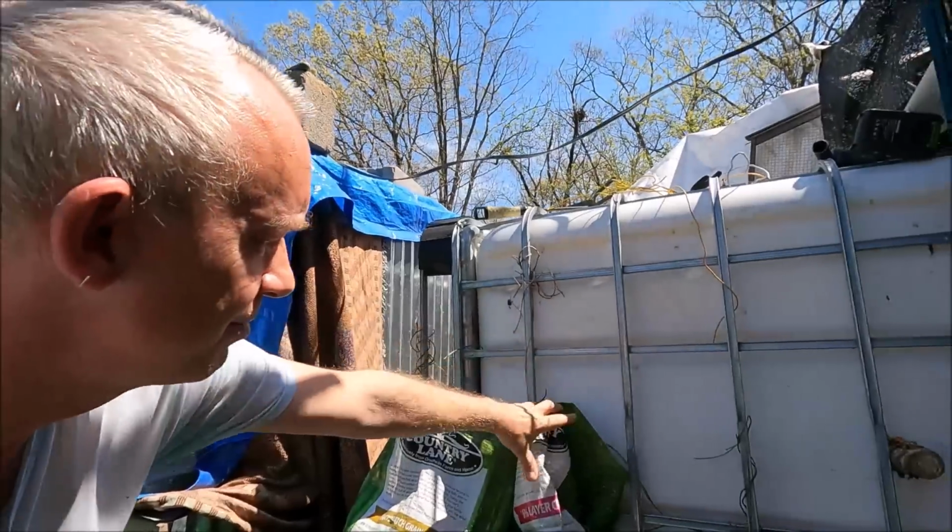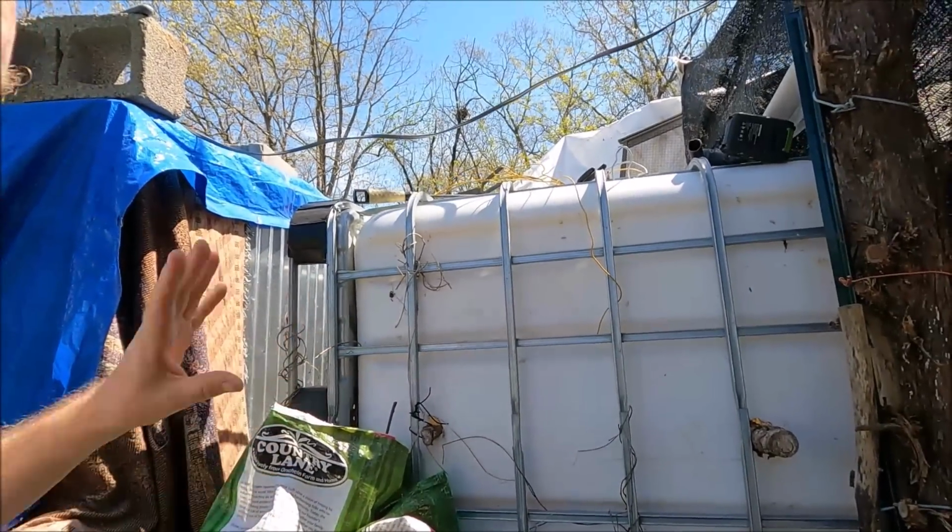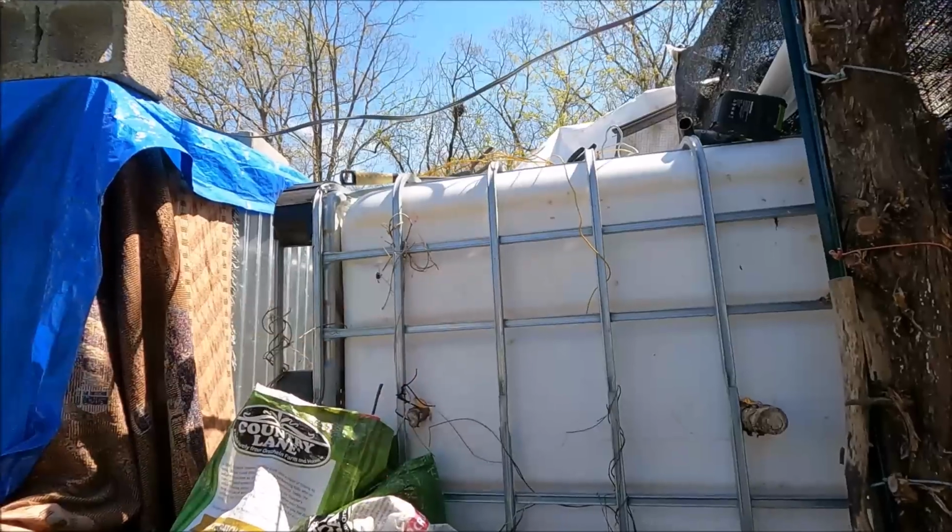And then we have this IBC tank that we raise the little chickens in. So they come out of the house about 8 weeks old, and then they go into this.